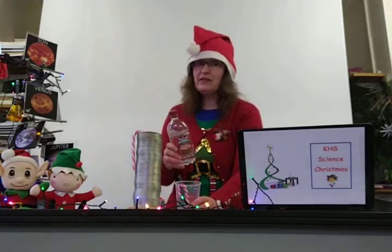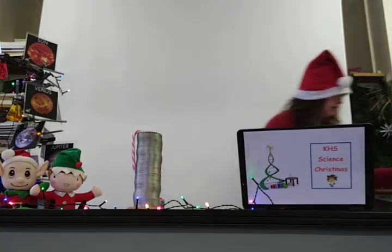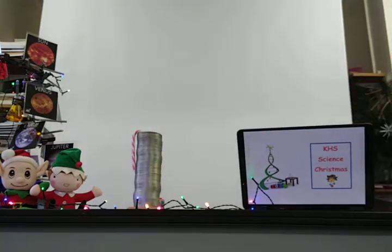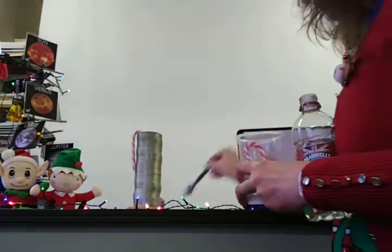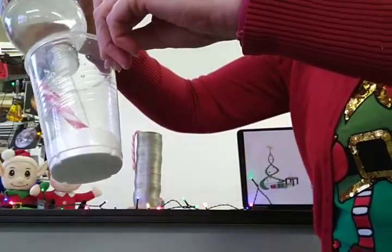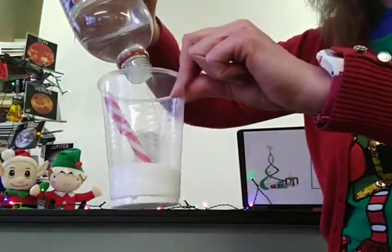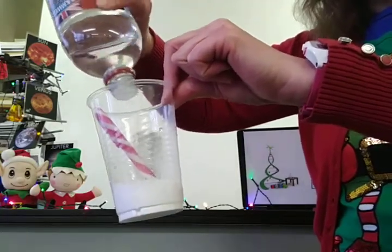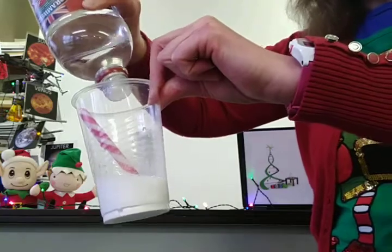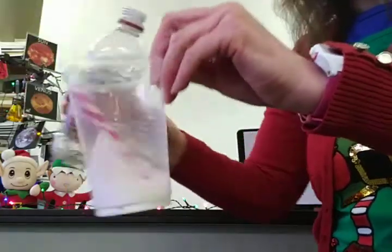Well, let me come down there so you can have a good view. And we will see what happened. Let me just take the spoon out. Have a look. In goes the vinegar. Now, can you see how that is all fizzing up in there around the candy cane? Well, why is that happening?